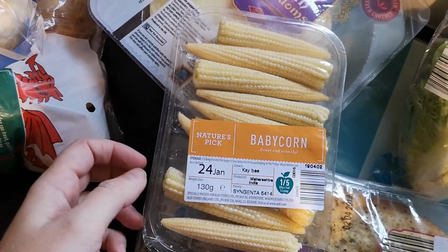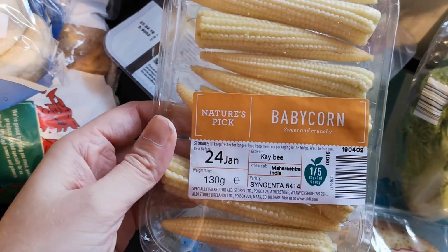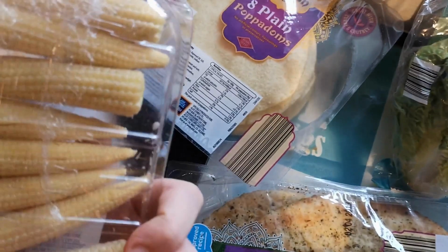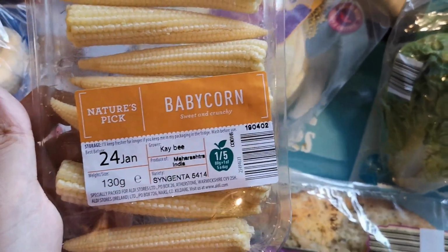I don't like sweet corn. I think it's a pointless vegetable. Mark likes sweet corn, but I've never actually cooked it. Do you cook this? I don't know. Do you cook it, or can you eat it raw? I don't know. I probably sound really stupid now.